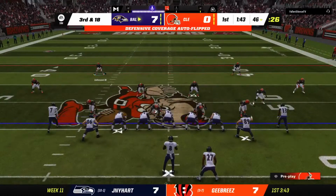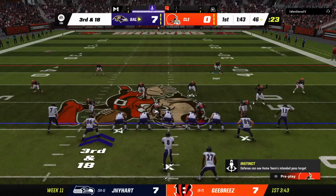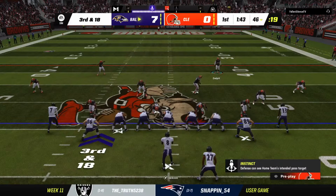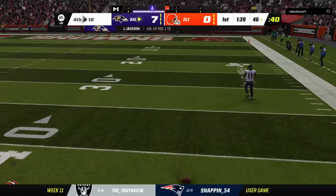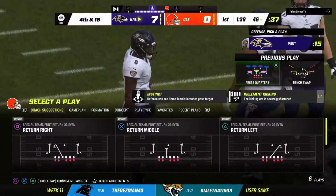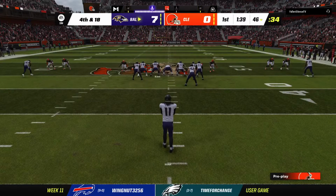An incomplete pass on that last play, and that means they'll need to come up with something here on 3rd down. Throwing is Jackson. And that will be incomplete. Nice back-to-back plays defensively. They're stacking momentum now. One incompletion, two incompletion. They're going for more.